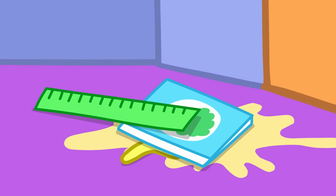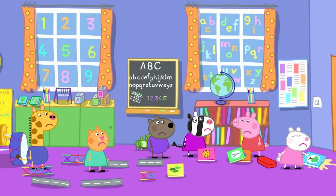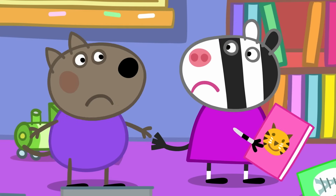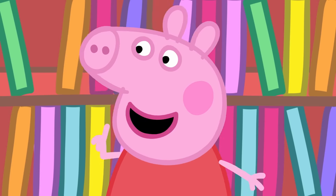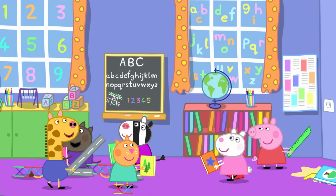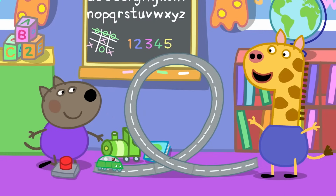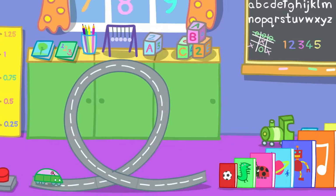Oh, no! Phew! Oh! The tumble-down track didn't tumble down very well at all. It just made a mess. And not a fun one. It's okay. We just need to fix it. And make it a little smaller. Yay! Peppa and her friends have put everything back in place. But with a few important changes. So now they're ready to try the tumble-down track again.